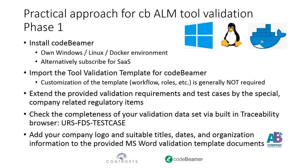So how do you practically do this? When you implement codeBeamer ELM on your system, how do you validate that? I would like to give you some practical steps on what to do, and to show you that it's not very difficult. You can follow step by step, let's say a recipe, and you get the result with not too much effort. So first of all, you install codeBeamer. CodeBeamer can run on different platforms, different operating systems like Windows and Linux, and also a Docker representation is available.